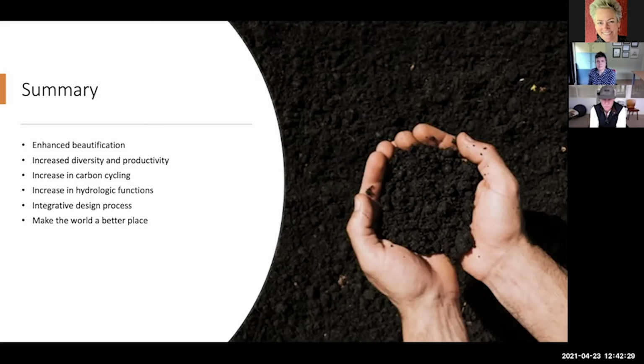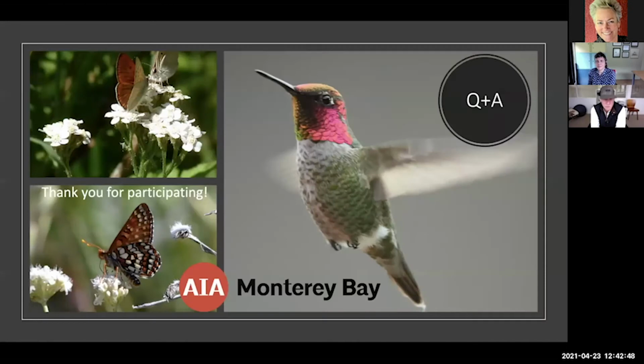And notice I use the term increase. Often in our work, we just try to mitigate or get back to zero or less than significant impact. And what we're after is to really make it better, more good and more betterment for not only us, but all the creatures that also inhabit the planet with us. So thank you.